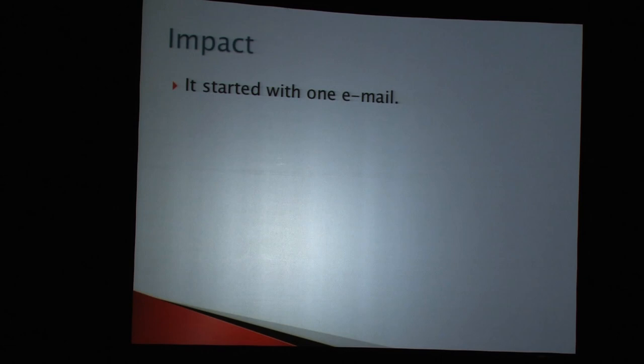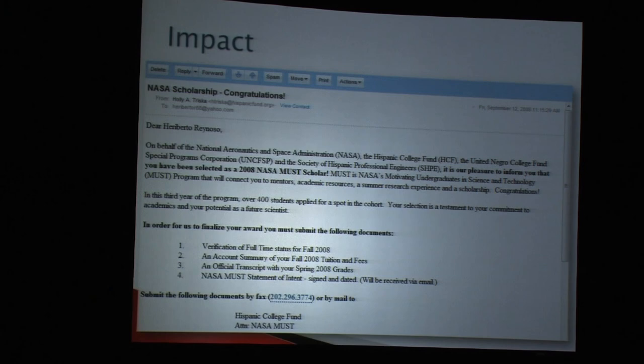So, the impact it's had on me. Two years and one day ago, I got this email from Holly Trisk at the Hispanic College Fund. It read, "NASA scholarship, congratulations." So what I did, I yelled, and I jumped on my bed, which I haven't done for years. And this was the kickoff to a great opportunity.